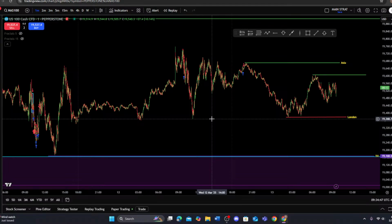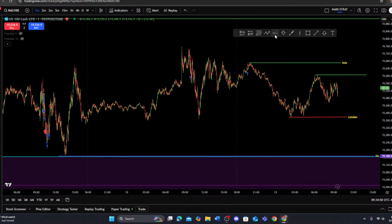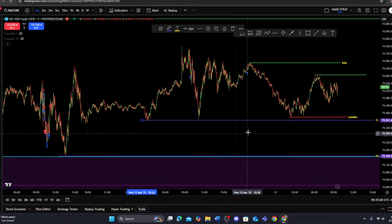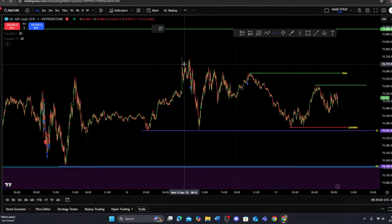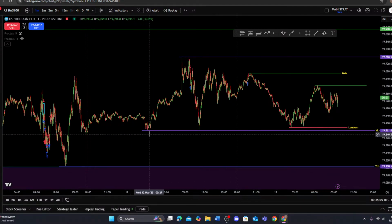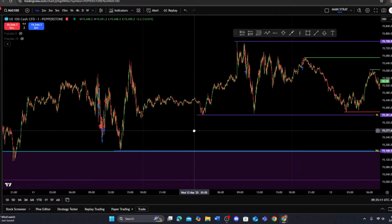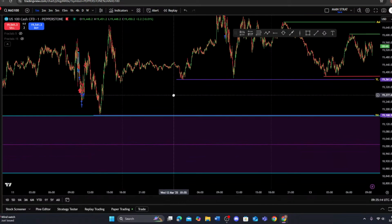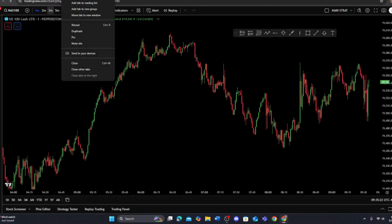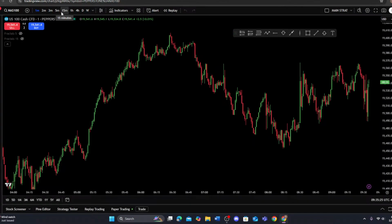We did not take out yesterday's low, so we need to put that in. Yesterday's low. And then we have yesterday's high. So we're trading in yesterday's range. Let's see what happens here. I'm gonna zoom out, go to our 15-minute chart, and see where we're headed.